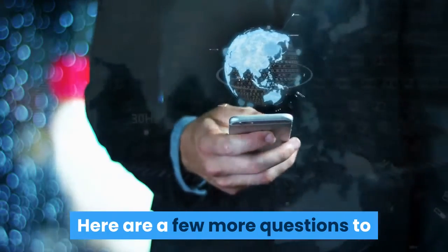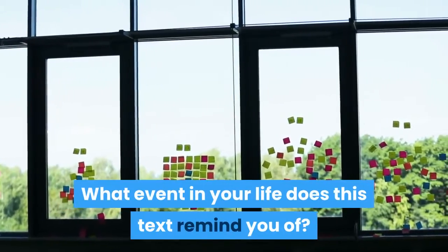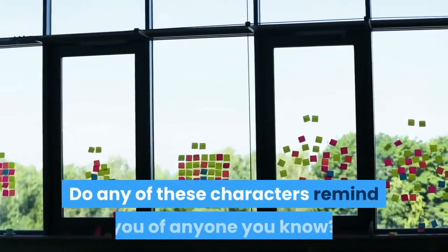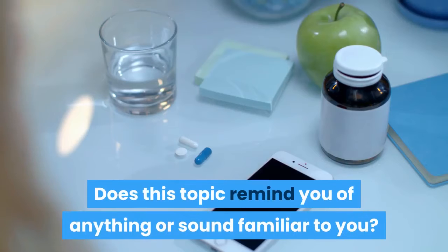Here are a few more questions to help students connect with their text. What event in your life does this text remind you of? How can you connect the text to something that happened in the past? Do any of these characters remind you of anyone you know? Does this topic remind you of anything or sound familiar to you?